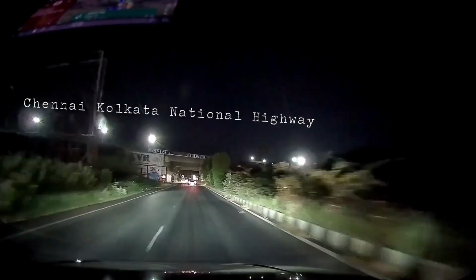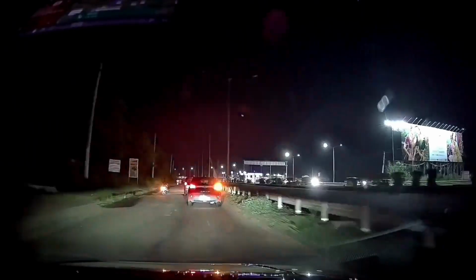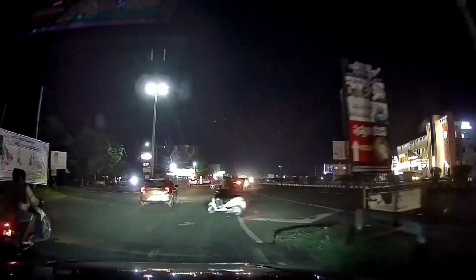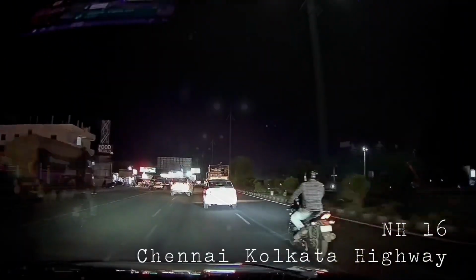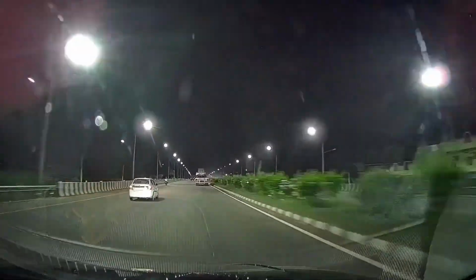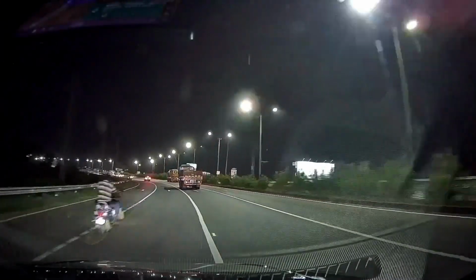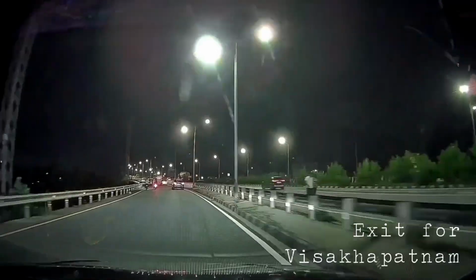We can finally see the Chennai Kolkata National Highway or the NH16. From here, we will join with this highway towards Visakhapatnam. We are finally on NH16. This highway connects Chennai with Kolkata via Nellore, Guntur, Vijayawada, Visakhapatnam, Srikakulam, Bhubaneswar, Cuttack and Kharagpur. We are now taking exit from the NH16 towards Visakhapatnam.